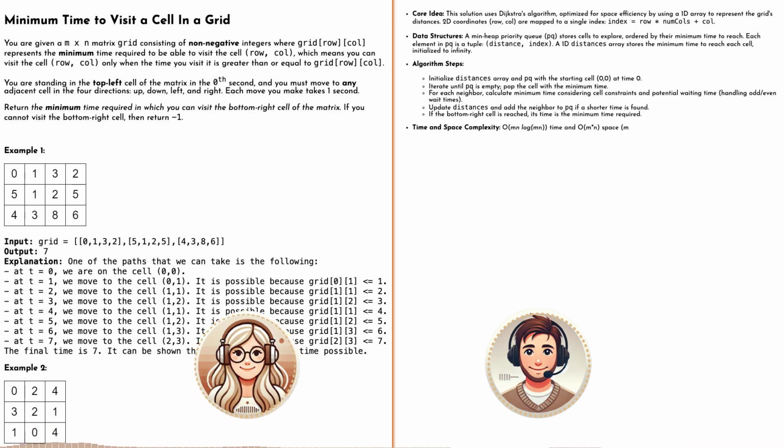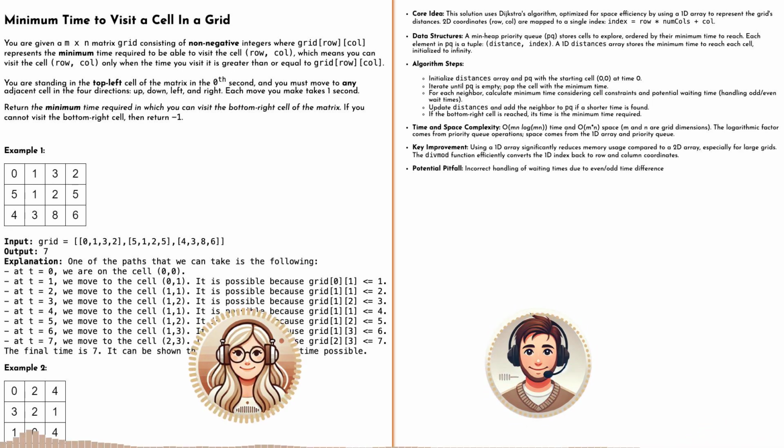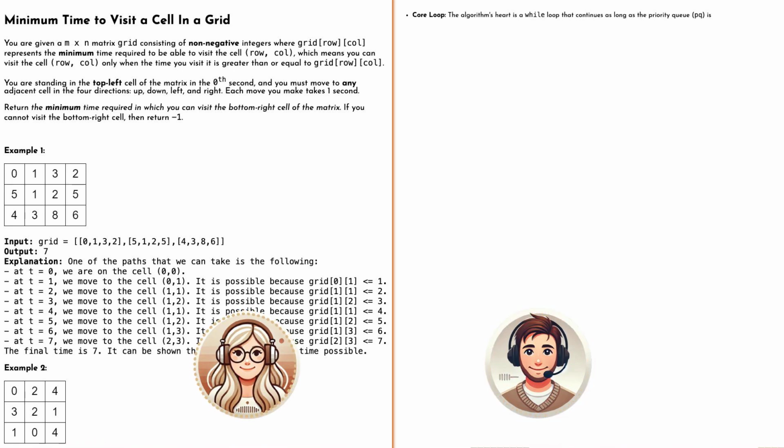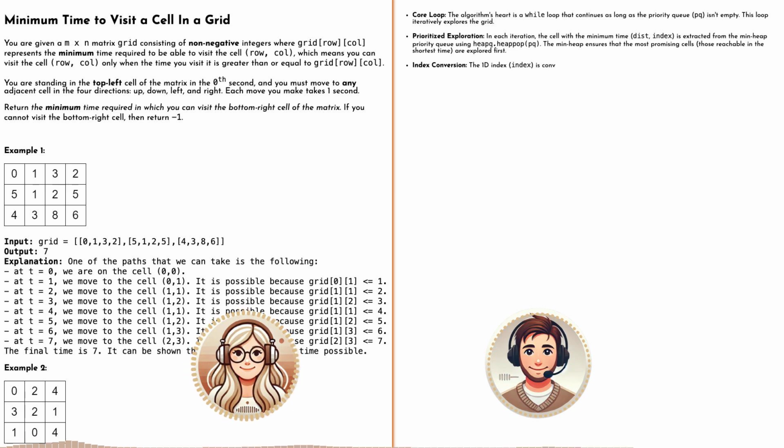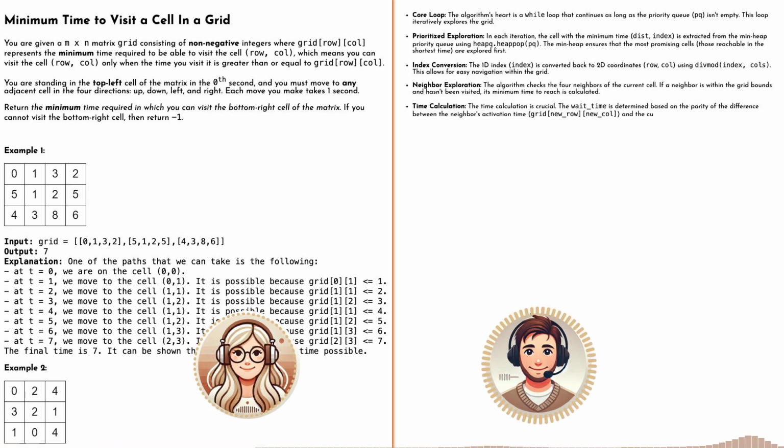But if we can move, then we initialize our priority queue. Right, got to have our trusty priority queue. The first element in the queue is our starting cell, and its arrival time is 0, because we start at time 0. Okay, makes sense. Then we enter the main loop of our algorithm, the heart of the operation. We keep looping until we either reach the destination or our priority queue is empty, which would mean there's no possible path. Okay, so in each iteration of this loop, what exactly happens?